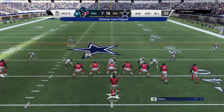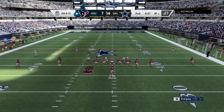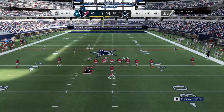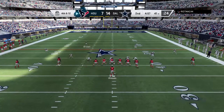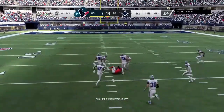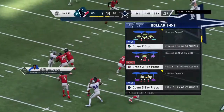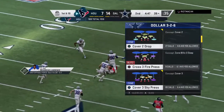Watson going to stay out there as they'll go for it on 4th. They're going for it. It's Watson. And he's got the completion to Hopkins. A big pickup there, 20 yards as they convert on fourth.